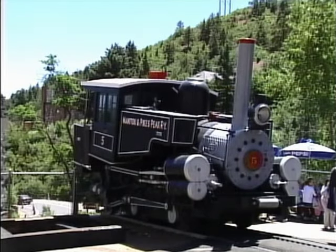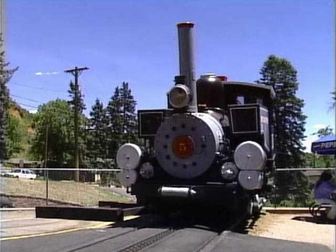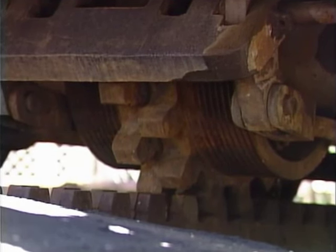Opened in 1890, this railroad is different from the others that we will visit, as it is a cog railroad. As we can see by this retired steam cog locomotive, cog trains get their traction from a cog on the train turning into a rack on the ground.